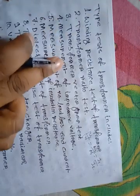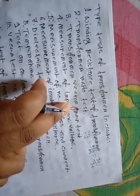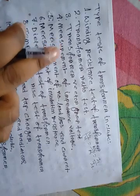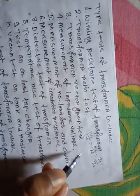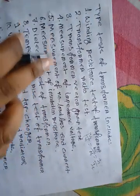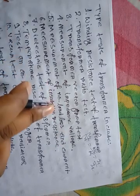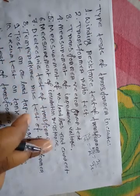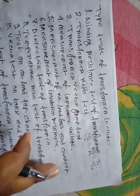Number 3, the transformer vector group test. The vector group test checks the transformer equivalent circuit and its phasor diagram, vector diagram. In a three-phase transformer, the phases are displaced from each other by 120-degree angle. Number 4 is measurement of the impedance voltage. Number 5, measurement of no-load loss and current. Number 6, measurement of the insulation resistance by megger.